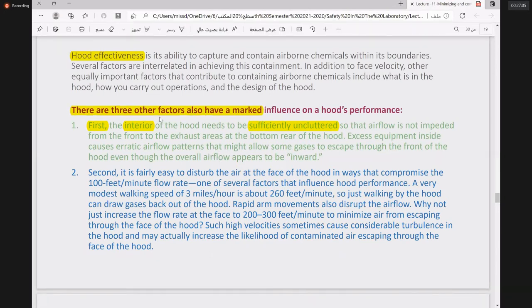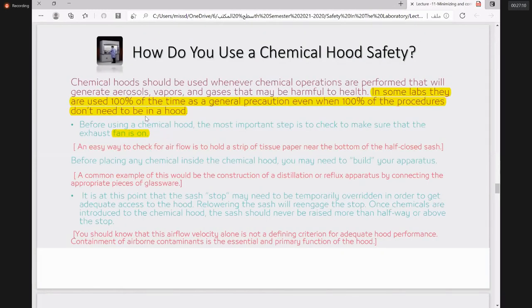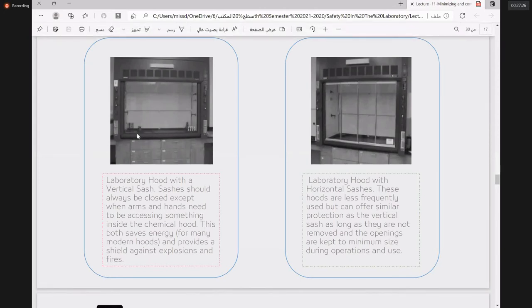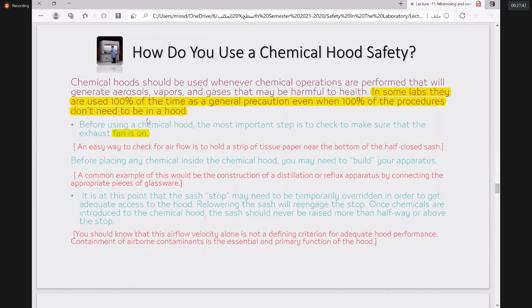How does it work? The contaminated air will enter the fume hood and be removed by the fan and the exhaust airflow to the outside of the building. So when we have cluttered bottles or a non-organized interior, what will happen? The airflow will be impeded, or it will face obstacles leaving the fume hood.